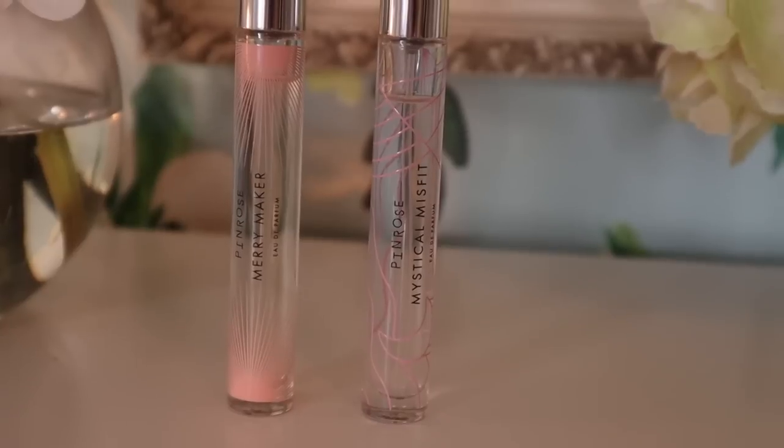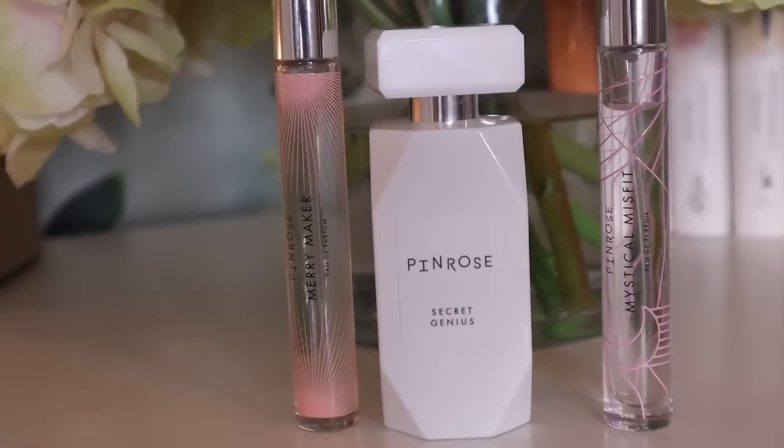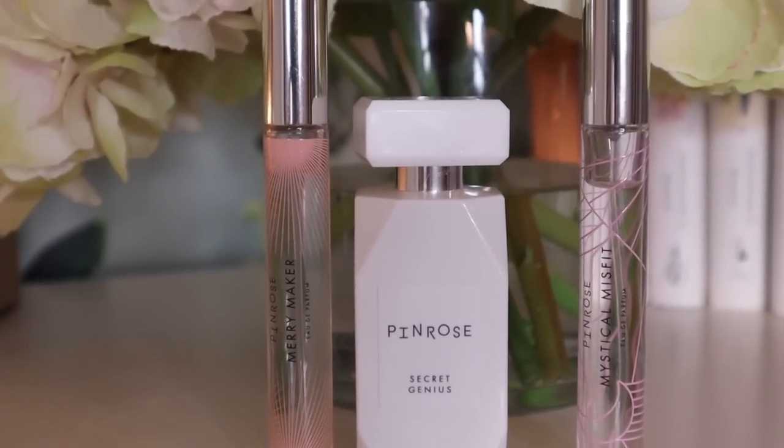So I've been enjoying Secret Genius, but I also purchased for myself, because I wanted to experiment with them, the travel size in Mystical Misfit and Merry Maker. Those were my top 3 that I personally loved. And I'm glad I did that because I was able to see that my favorite of the 2 is definitely Mystical Misfit. Merry Maker is very light, and so this would be very good for people who don't like a really strong, overpowering fragrance. It is so light it's almost undetectable.